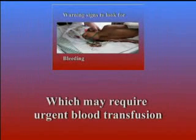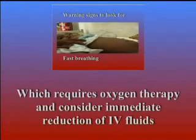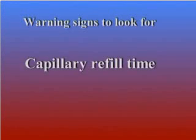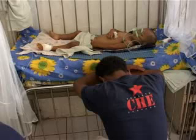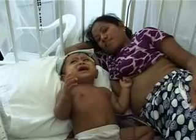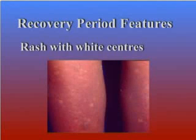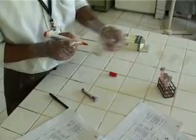Bleeding, which may be visible or concealed, may require urgent blood transfusion if severe. A child whose breathing is fast or requiring more effort may require oxygen therapy and immediate reduction in the intravenous fluids. In addition to these observations, doctors or nurses will also monitor capillary refill time, heart rate, respiratory rate, and blood pressure. In critically ill children, these observations might be necessary every half hour. Features common in the recovery period which may support the clinical diagnosis of dengue hemorrhagic fever are a widespread itching rash, often with white centres, and a slowing of the heart rate, but for definitive diagnosis, blood samples should be taken.